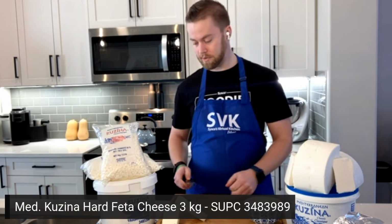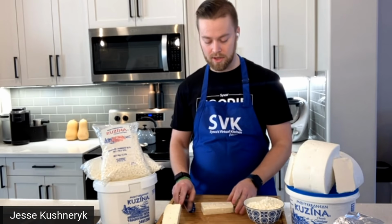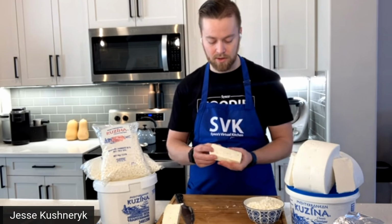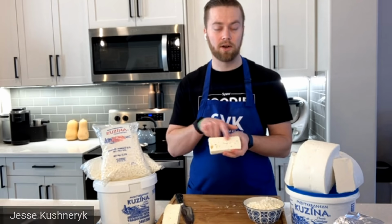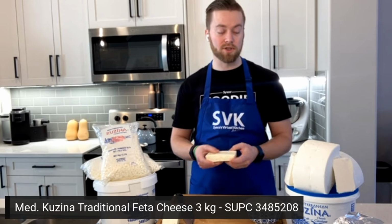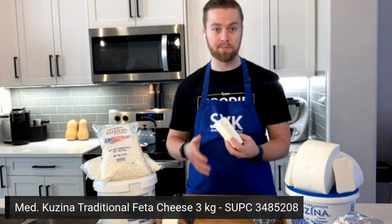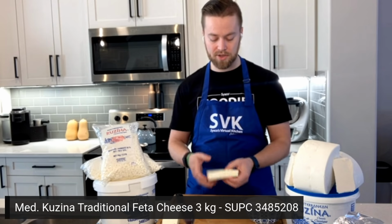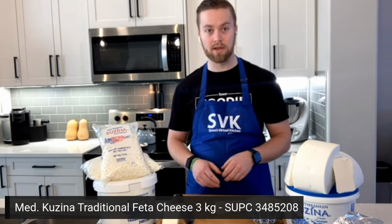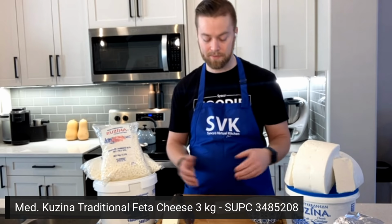All right, moving on. So we're going to go from hard to just our traditional. Big differences here. You've got your traditional holes throughout the cheese, and this is going to be a little bit lower yield, just based on some breakage and stuff like that. But the application is great in terms of crumbling on top of a salad, stuff like that.